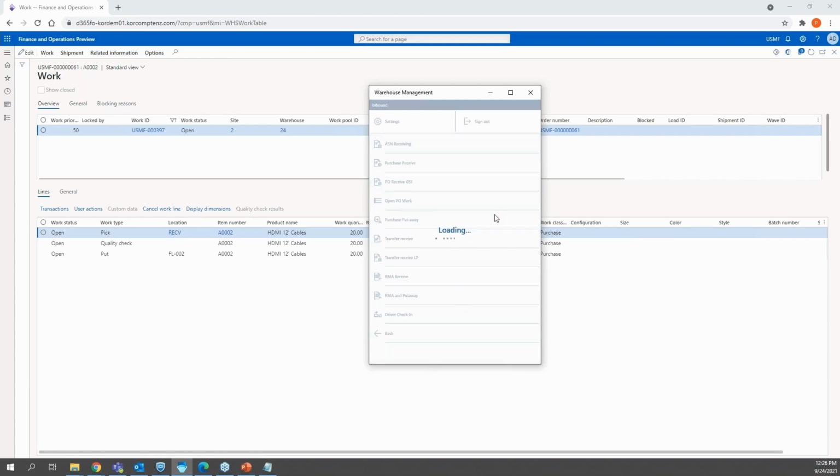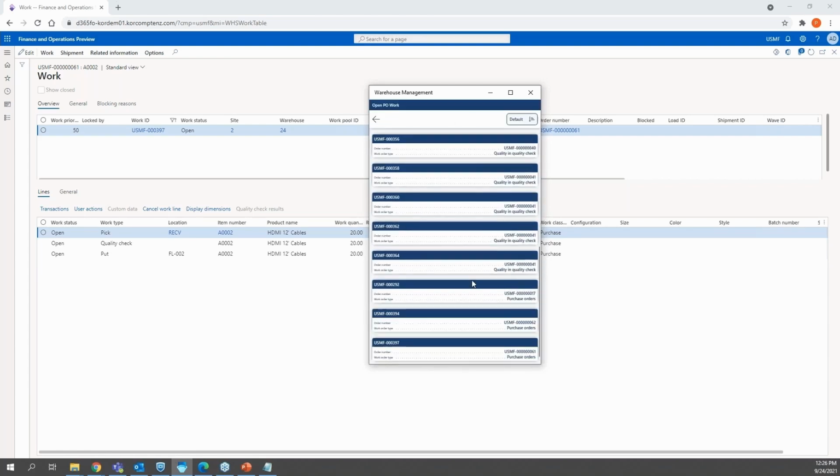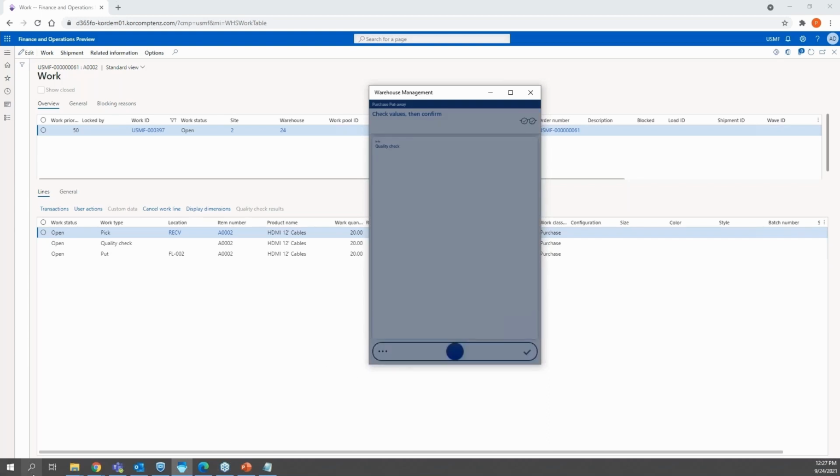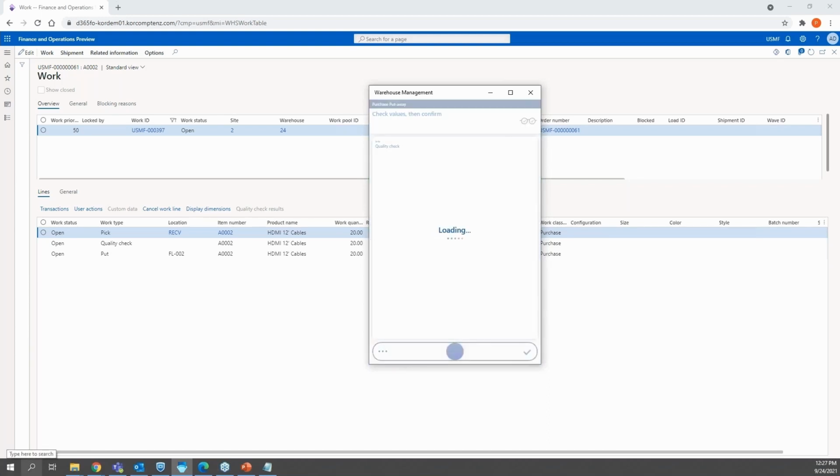I'm going to the open PO work. I'm going to this work 397. And I can see the 20 pieces. At the receiving dock, the worker can pick this and then click OK. Now this is the quality check. At this point of time, I'm rejecting the quality. Rejected.